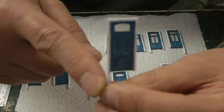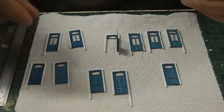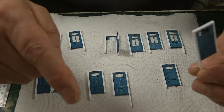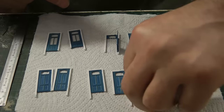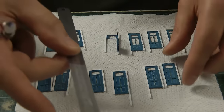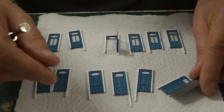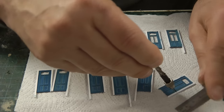As you can see, I've more or less finished all the doors. So what I'm doing now is I'm going to add some doorknobs to these doors. As you can see, I've paired them up because obviously on one side the station building and the other side the station building is going to have the same amount of doors. So I've paired them up to have their doorknobs fitted left and right handed. So I'm using a 0.8 drilling, and I'm coming up roughly about 11 millimeters up from the bottom of the door, just there.